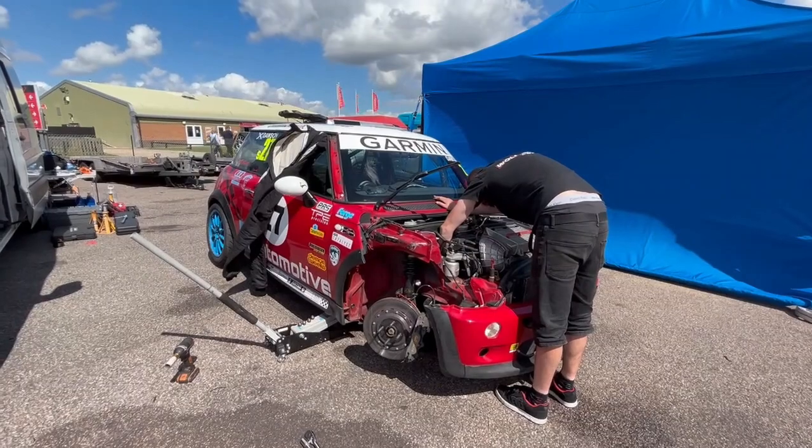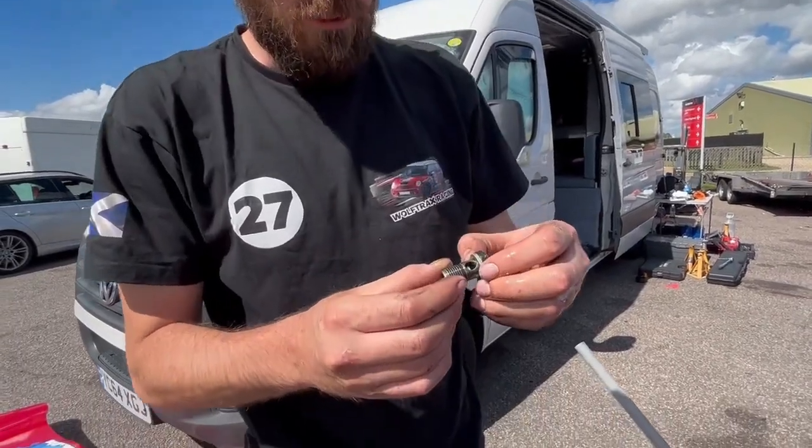Attempt 500 to fix the power steering. So we're just taking the bottom banjo bolt out of the steering rack.